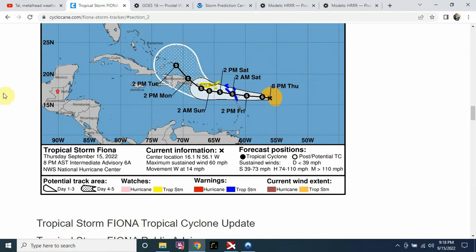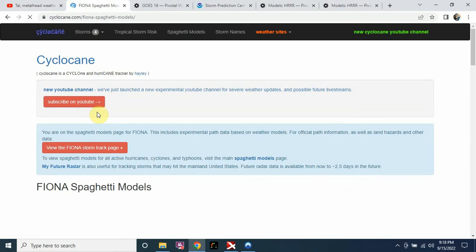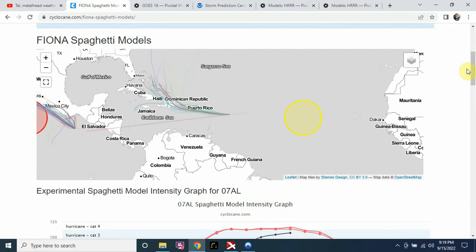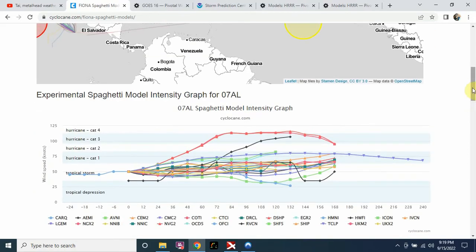Alright, so now that we've talked about the path, let's go ahead and talk about the intensity. And this is probably the biggest thing about this storm. This intensity is going to determine a lot of things, because there's a few models that are showing a bunch of interesting scenarios here, and those scenarios could happen or may not happen based on how strong this storm gets.